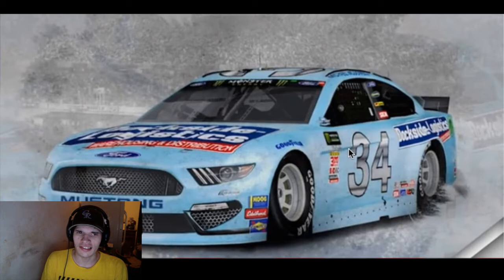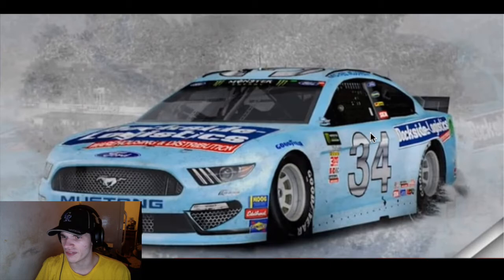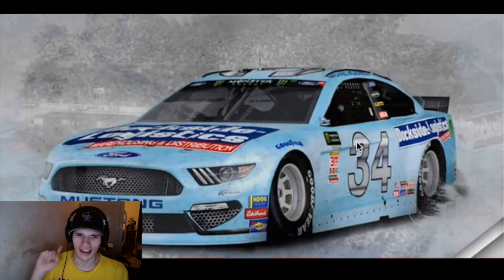And now, hey, the 34 actually matches the font of the 52 that they're throwing back to. Nice touch there. This scheme is back. I like this scheme. I'm going to move on to the next scheme.